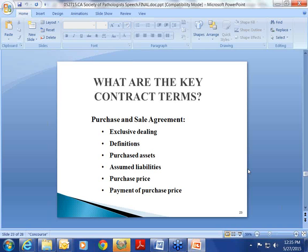But in any event, the purchase and sale agreement should be based on what that letter of intent said, and it shouldn't be a situation where you're negotiating all the deal points when you get to the purchase and sale agreement point. So the purchase and sale agreement should include, if you're the buyer, an exclusive dealing period whereby as the buyer you know that while you're negotiating the purchase and sale agreement, the seller is not going and continuing to shop the practice.